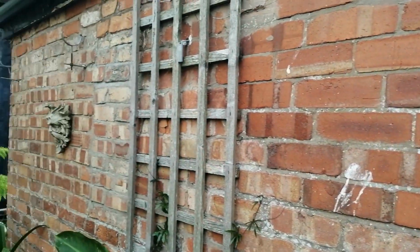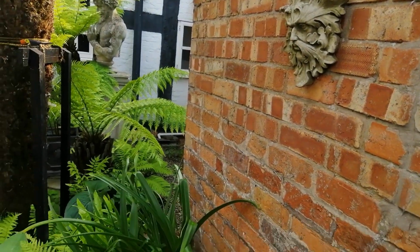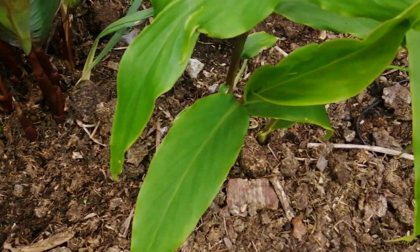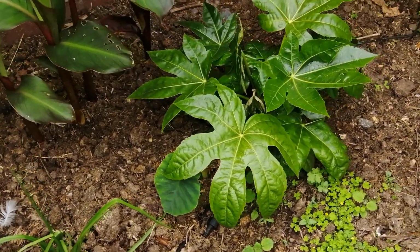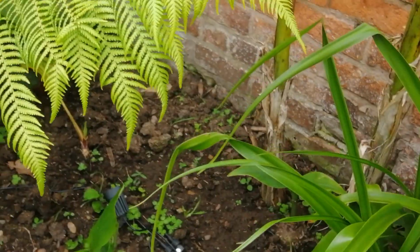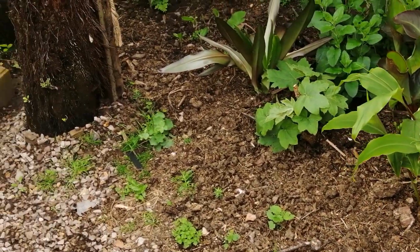There's a Pan face. And there's another green man, just to add to that gothic feel in this jungly, exotic, tropical border. Now the biggest surprise for me is something which has given me a little bit of hope. I had about 25 to 30 Colocasia esculentas last winter, and I took them all up for storage because I know they're not hardy, and I put them in the garage, and every single one of them died. Sadly, they all perished. Even though I'd put them in the loft above the garage for safekeeping, every single one of them perished because it just got so cold.